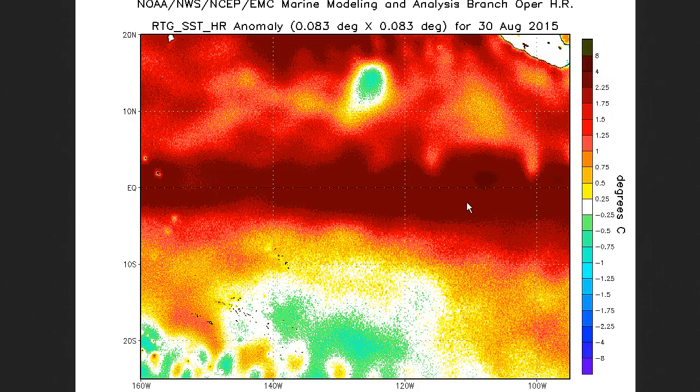So the Nino 3.4 region, the area that NOAA monitors for really making the true indication of whether El Nino is present or not, it's pretty much 120 off to 170 west. This image is shifted off a little bit to the right, but you generally get the sense that you have 2.25 degree anomalies over the entire core of this area, and I think it's from 5 north to 5 south. So clearly a lot of warm water in this area, much above normal.